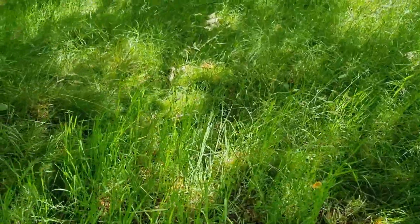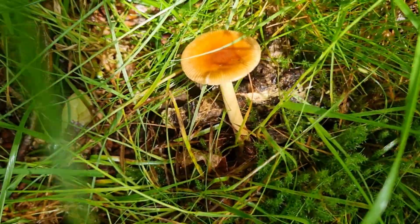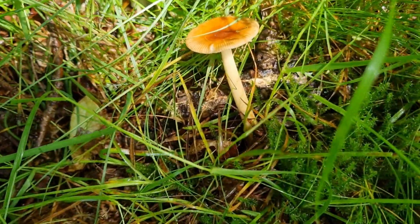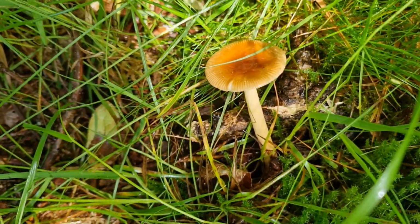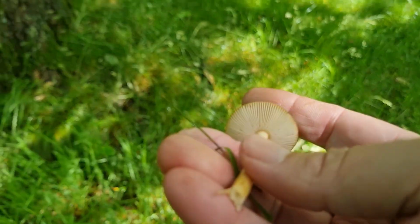Now, the first thing we've found, I'm not 100% sure about. There we go. I was thinking it was a deer shield. It's not big enough to be a rooting shank, so I'm really not 100% sure what it is. I took some pictures.